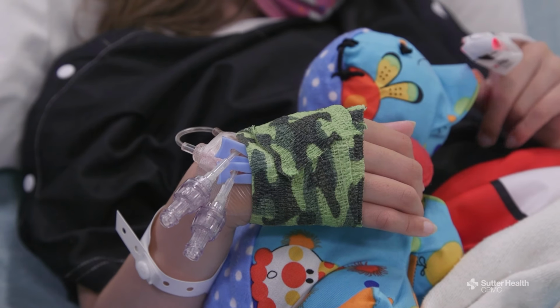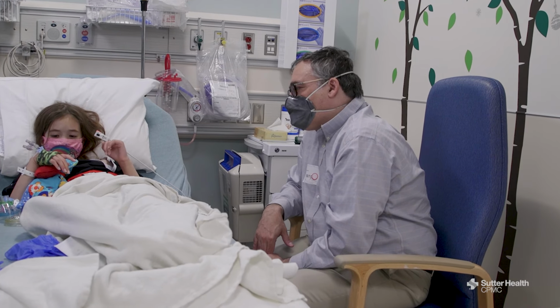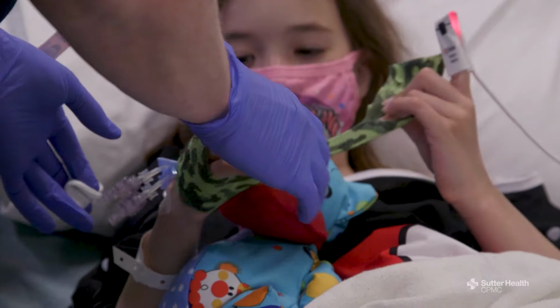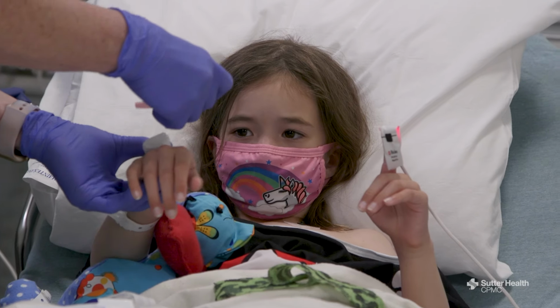You might have a small plastic straw that's taped to your skin. This is an IV straw. It is small and flexible and goes under your skin and into your vein to give you medicine and water during your surgery. Your nurse will gently take it out when it's almost time to go home.